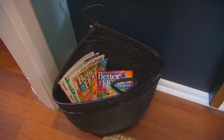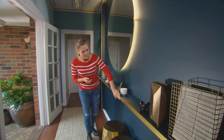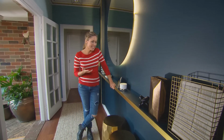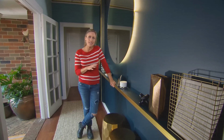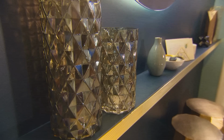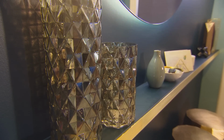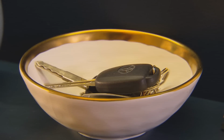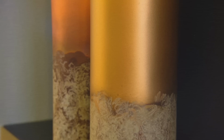This dark wall, the backlit mirror, and all of these metallic accents have really made this hallway shine. And I'm so pleased we've been able to incorporate a shelf in here because it gives us the opportunity for display that we just never had before. Now, when you actually come home at the end of the day, what do you do? You dump your shoes, you dump your mail, you dump your keys. So make sure when you're buying new accents, you incorporate that into your scheme.